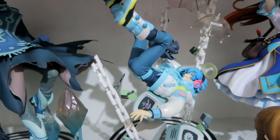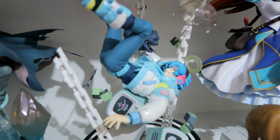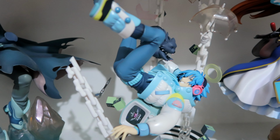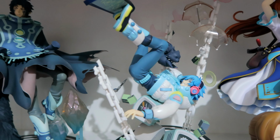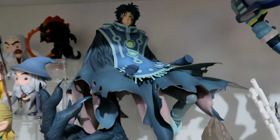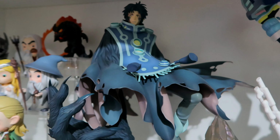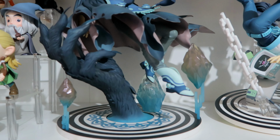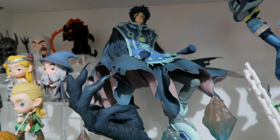Up next is one of my favorite male figures in the collection. This is the very iconic Saragaki Aoba figure by Max Factory. One of my most unique figures as well. And he has a little Rem doggy version right there next to him. And right next to him is the very beautiful and very big Ren Rhyme Mode figure, also by Max Factory. I just love the base on this figure. And that cloak he has on also comes off. So technically this is a cast-off figure.